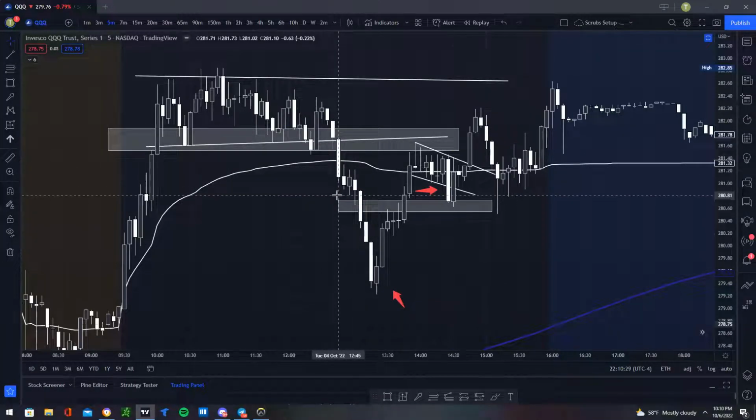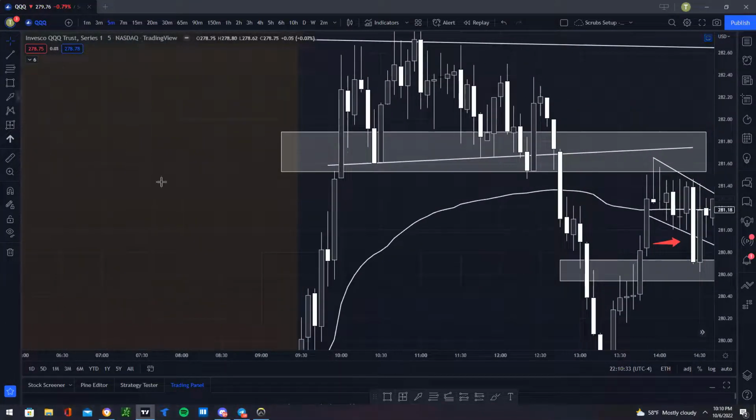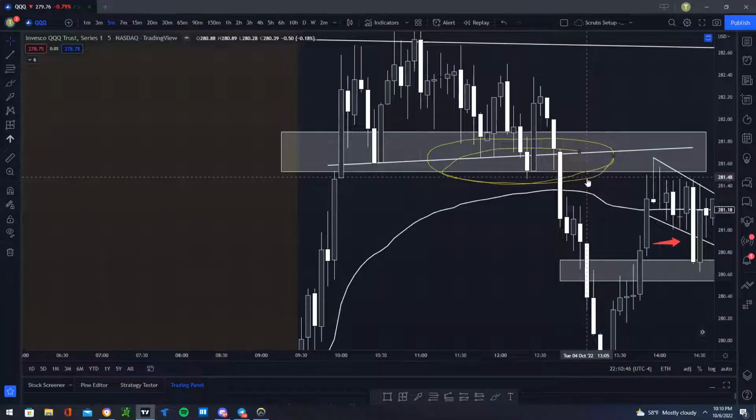Unfortunately, I missed the entry. Ideally, I wanted to see a retest of this initial base right here, where participants were willing to step up. I wanted to see the price action do something like that and retest it. Unfortunately, that did not happen, but we actually did get a retest.